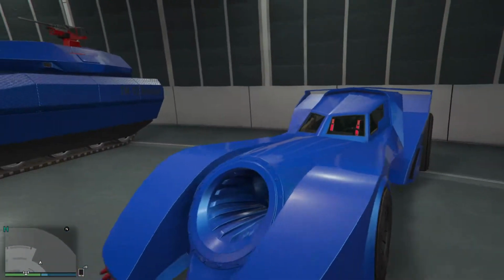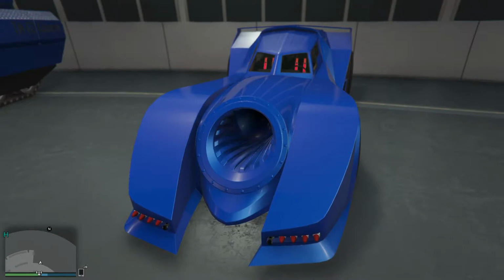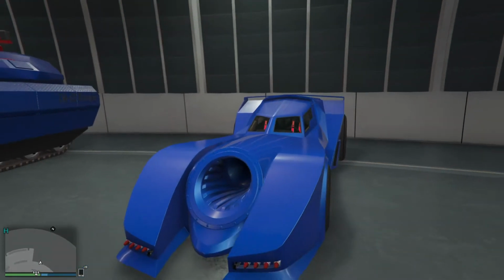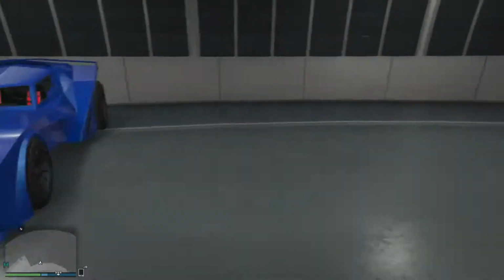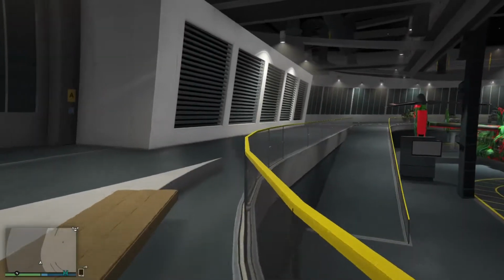And I had to spit in the face of my best friend because he said this car only looks good in matte black, but screw him. I wanted blue, so I got blue. And no more vehicles here. I gotta go over to the other side.